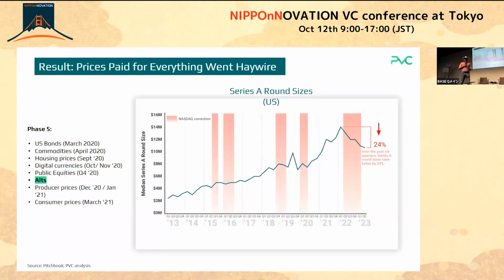Where are we on the venture curve? Now, this is the really interesting part for venture investors. This is a line showing average round sizes for Series A companies in the US. The red is like a stock market correction when the market goes down by 20% or more. And that's happened actually 5 times going back to 2013. So what does that line normally do during a market correction? It usually kind of goes flat, but doesn't move around a lot, right?